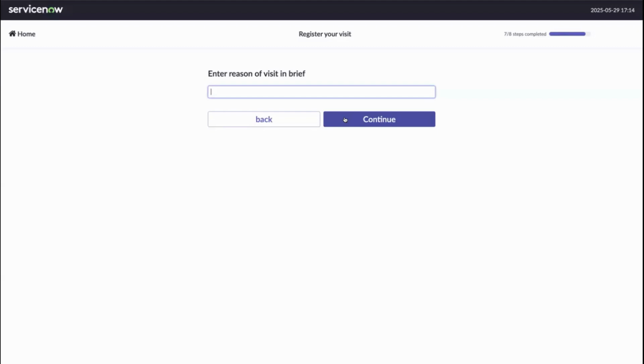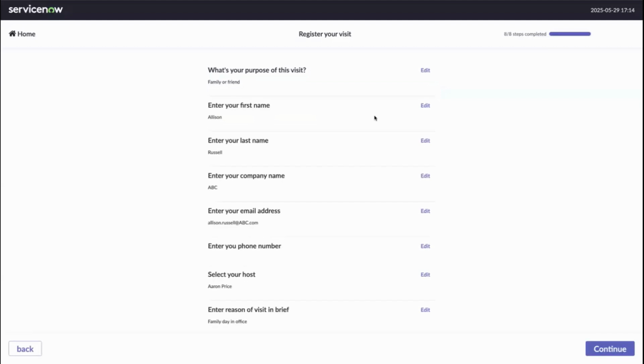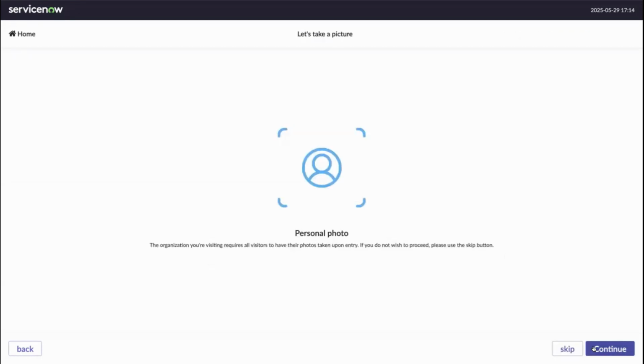Reason for my visit, let's just say family day in office. And I'm going to continue. It's going to give me this recap of all the information I input. I can edit anything if I see anything is incorrect, and then I can continue and move on to the next step. As part of our May release, this is a brand new capability.